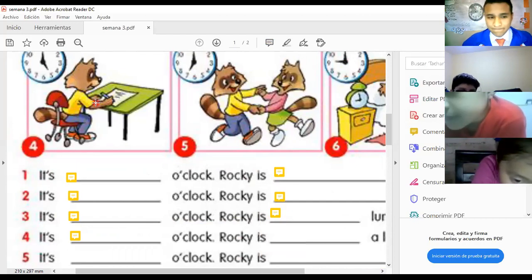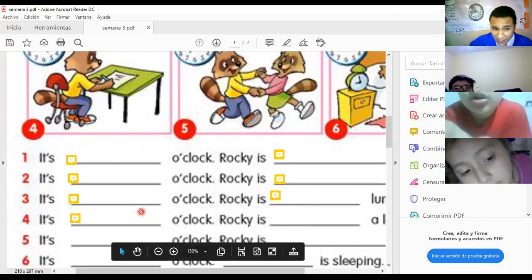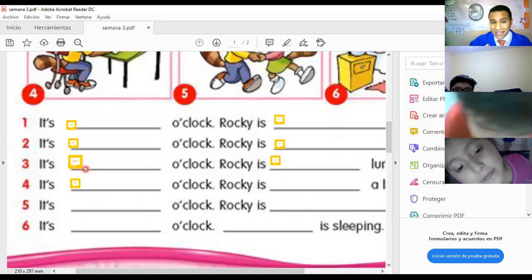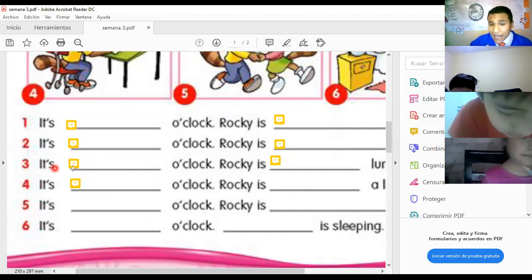Profesor, en la tres que tenemos que escribir. Kenza, give me a second, please. You need to follow your partners. Tienes que seguir a tus compañeros. I can't be repeating constantly. No puedo estar repitiendo constantemente. Complete number four, please. Kenza, complete el number four. Okay? And at the end, number three. Al final, el number three.